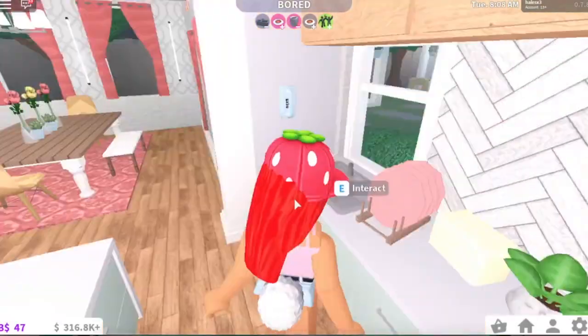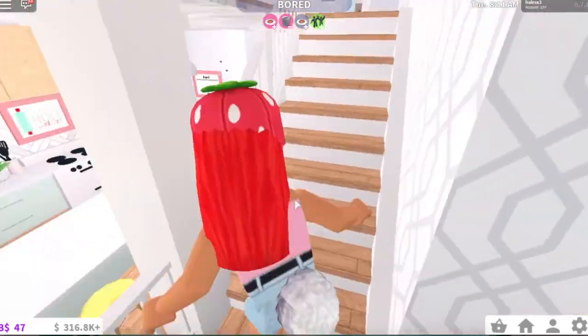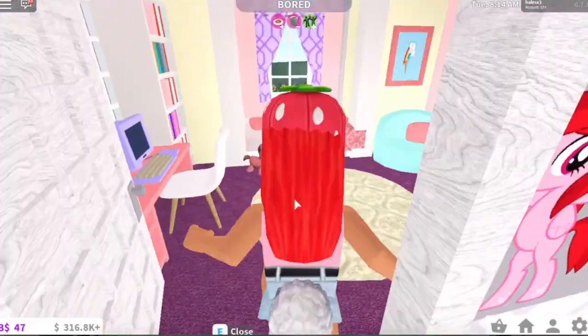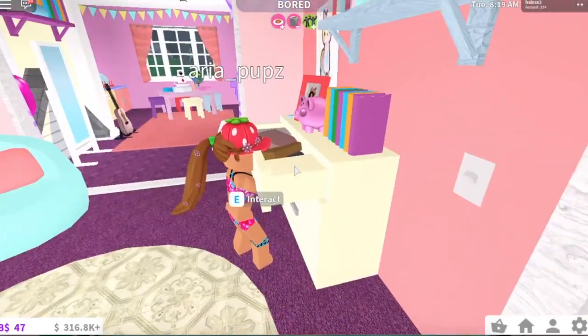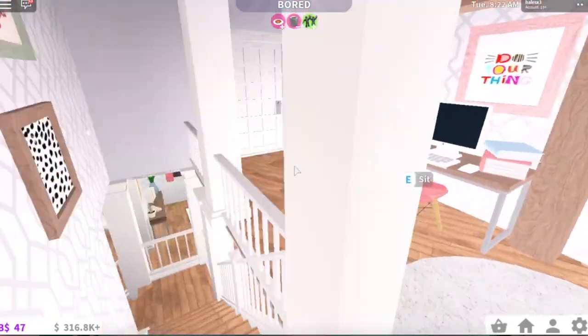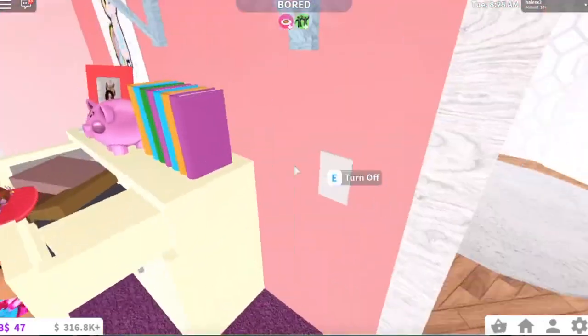Okay, now I need to go change into my swimsuit. So I'm just going to go upstairs to my room and change. What is Arya doing right now? Okay, so she's also getting ready. This is her cute little swimsuit. It has little Hawaiian flowers on it. I'm gonna let you get ready, sweetie. Let me put my swimsuit on too, because I can't wait to take a dip in that lake.